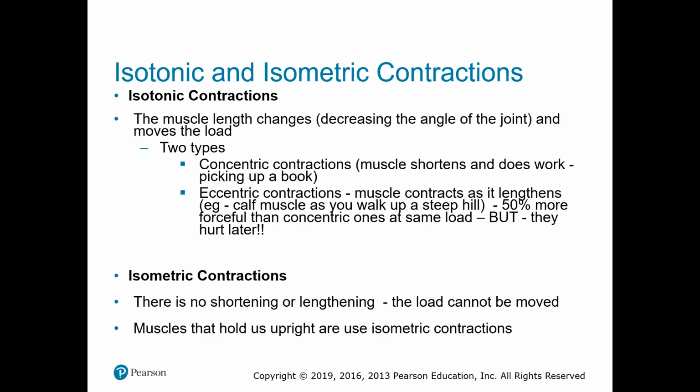In an eccentric contraction, the muscle is being stretched at the same time it is contracting. You are pulling on that muscle and stretching it, at the same time the muscle is contracting. It's a very, very powerful contraction. Eccentric contractions are probably 50% more powerful, almost half again as powerful as a concentric contraction, where the muscle shortens. But here, when the muscle lengthens as it's contracting, it's a very powerful contraction.